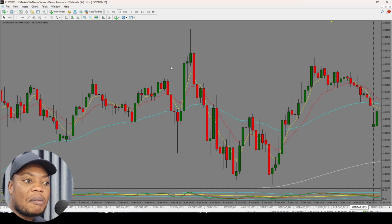Then the pattern must have two distinct legs divided by a 5/13 EMA cross for the first leg and another 5/13 EMA cross for the second leg. We can see there is the yellow EMA crossing the red EMA for the first leg, and then the yellow EMA crossing the red EMA for the second leg. Basically like that, it means the pattern was actually valid.